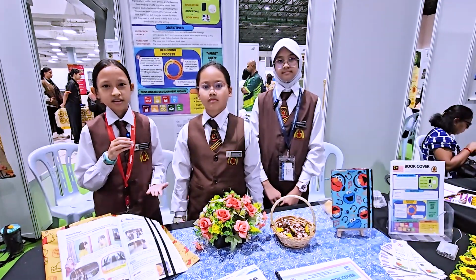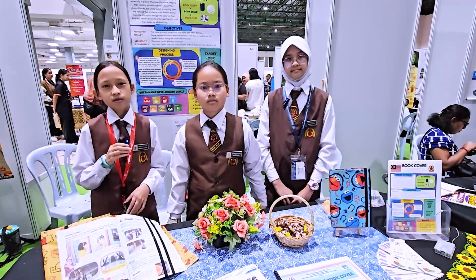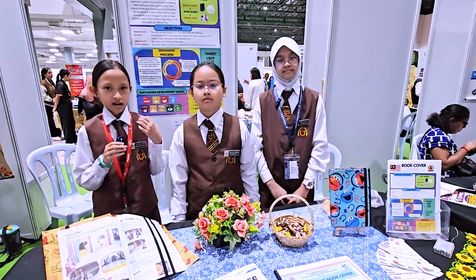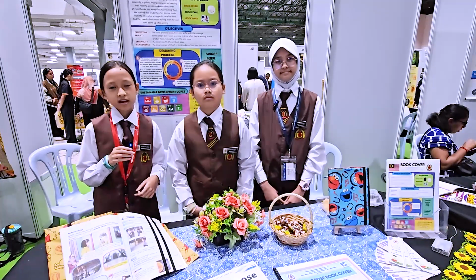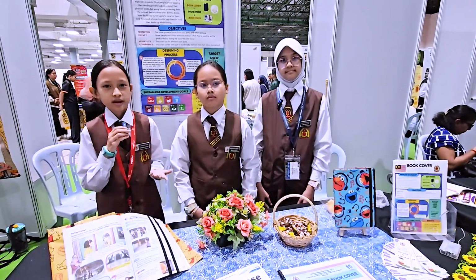Third, versatility. This means that the cover can fit different book sizes, from small novels to big textbooks. And then, convenience. The cover comes with built-in bookmarks and can even turn into a book stand, so you don't need to bring extra stuff with you when reading.